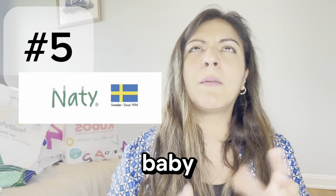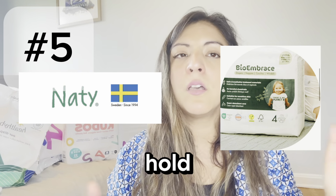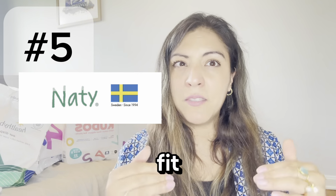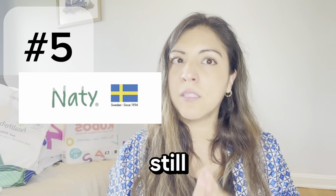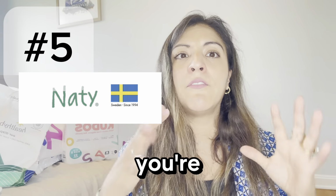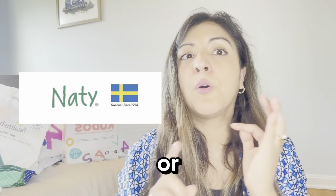When we tried it, my baby was about size 2 or 3. So that worked pretty well, and it was able to hold up through the night, which was excellent. However, the fit wasn't great. I did find I had some problems with the tabs at some points, but it was still a good diaper that absorbed, and it's one that I would give a try if you're traveling around Europe and you don't know which brand to pick. I would definitely go for Eco by Nati or Unia or Bamboo Nature.